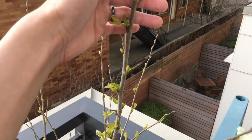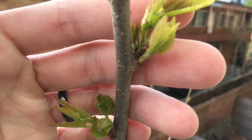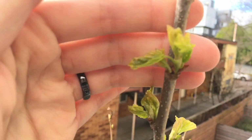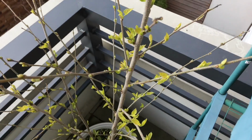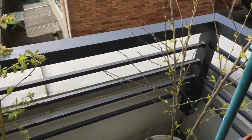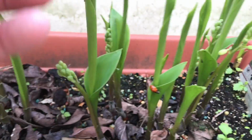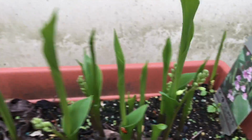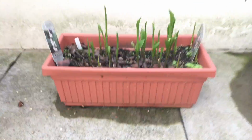Let's look at the mulberry. You can see the buds are all opening up now. Hopefully we can get some flowers this year. Not sure what to look for either, so we'll just keep an eye on this one. Down here we have the lily of the valley. See some flowers that's gonna open up pretty soon. A lot of them actually. So I'm excited.